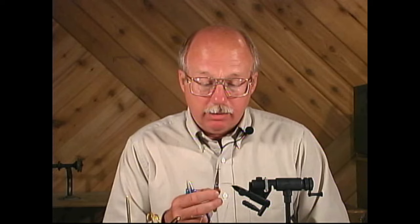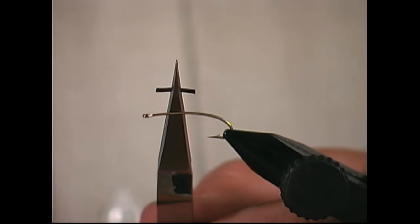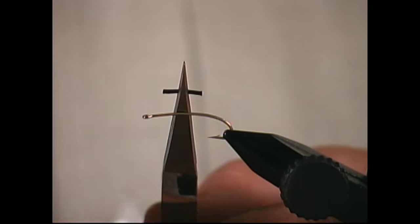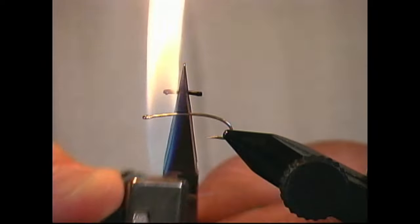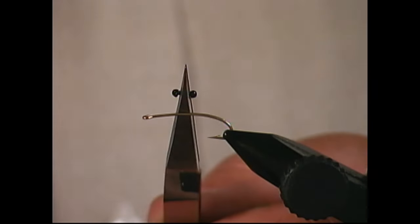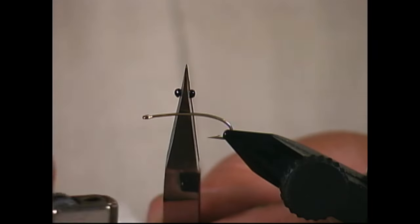We're going to start by placing a cut piece of monofilament into our Sure Grip tweezers. The easiest way to burn monofilament eyes and get them consistent is to not try to do it all at once. Here, we'll start with a flame. You notice what I'm doing is taking the flame away and putting it back. That gives you a nice, even melt on your eyes.